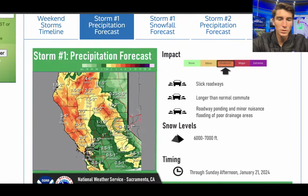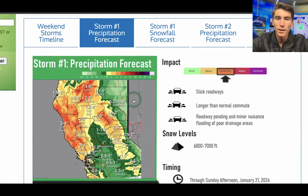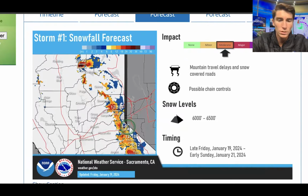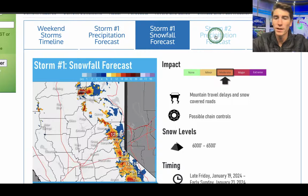So storm number 1, precipitation, seeing some spots 2 to 3 inches, 3 to 4 inches. Throughout much of the Central Valley, 1/2 inch to 1.5 inches. Then number 1 snowfall, seeing 12 to 18 inches right there at Donner Peak, I believe that is. And then moderate snow impacts expected.